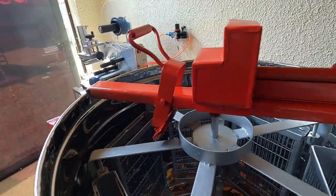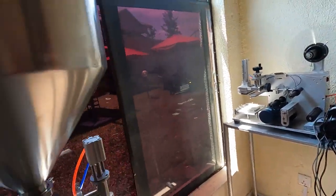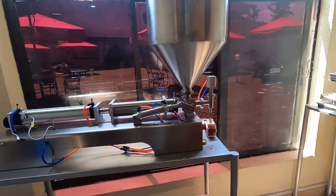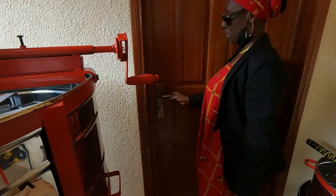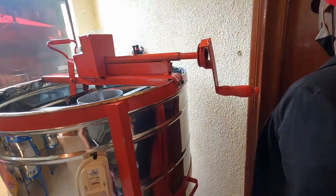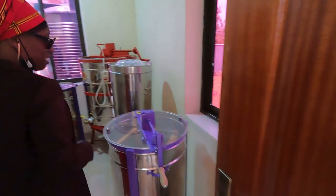That's the packaging, the packaging over here. And this is a filling machine. But this filling machine is just for pure honey. Okay, not the flavored. No, the flavored, I made it here. So this is my room for the flavored. Oh, wow.